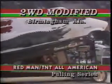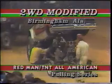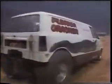The two-wheel drive pulling trucks are the newest vehicle class on the TNT circuit, and they are quickly becoming the most popular. Fans can relate to these little powerhouse trucks. The bodies are stock, but what's under the hood is far from standard street equipment. The big supercharged Hemis and Arias are the strongest motors in the sport today.